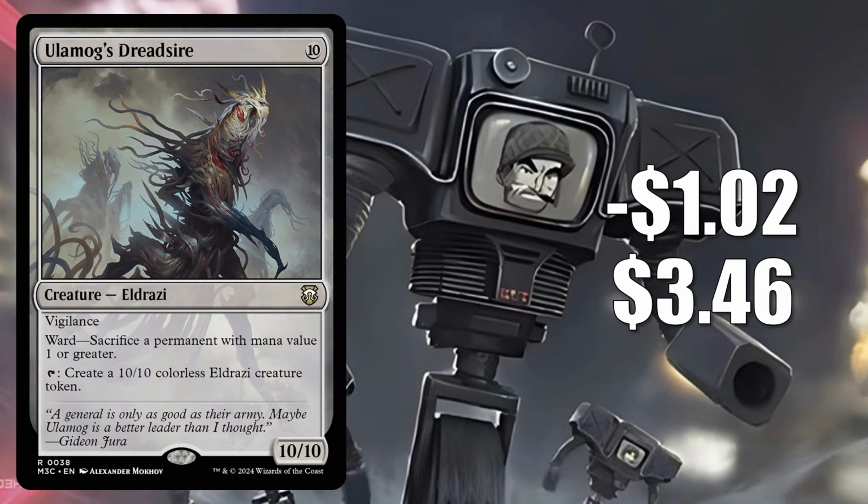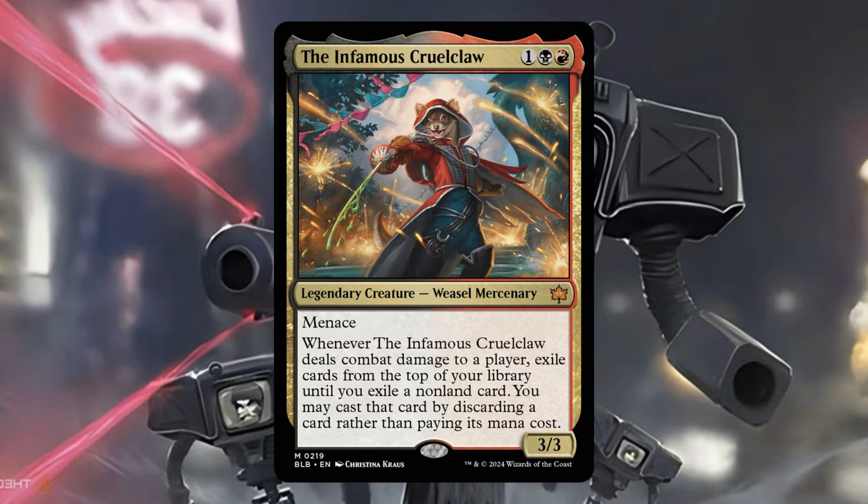Number 9, Ulamog's Dreadsire, down $1.02 to $3.46. That's a 23% decrease. This is from that Eldrazi Incursion commander deck, and it is in fresh builds around a couple cards from its pre-con, Ulek Fused Atrocity and Azlask the Swelling Scourge, but Ulamog's Dreadsire is in some other decks too in the format. In fact, it's even getting additional commander play now and builds around a new Bloomburrow card, the infamous Cruel Claw. Still though, like I said, the market has moved on from Eldrazi, so Ulamog's Dreadsire slides down this week.